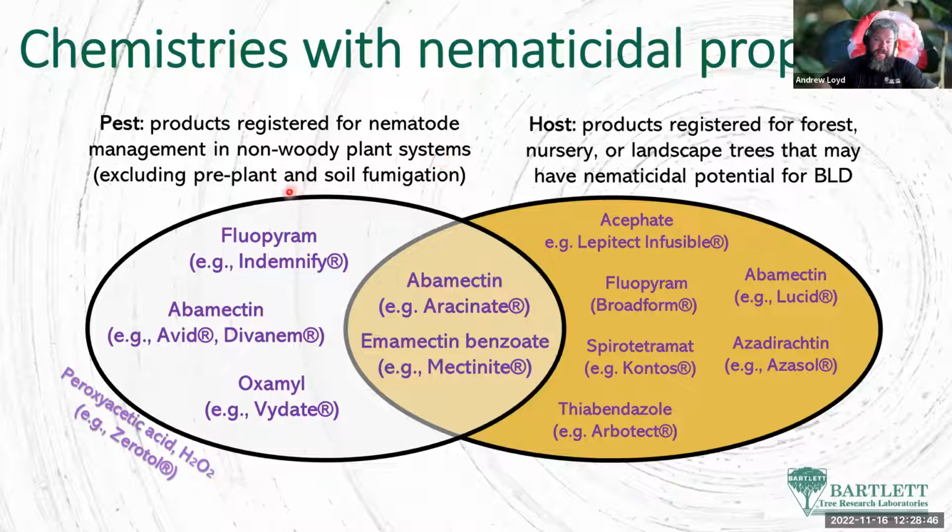Now, on the other hand, there are products that exist that are nematicides in agriculture or turfgrass systems where people have had good success with some of these active ingredients. And then finally, we meet in the middle where we have one class of chemistry, the avermectin class, including emamectin benzoates. This would be like Tree-age G4 or Mectinite or abamectin that are labeled for pine wilt disease. And there's really good research to show that it's effective against that disease. So this is kind of where we start. Maybe we look at these active ingredients and try to figure out which ones work and which ones don't.